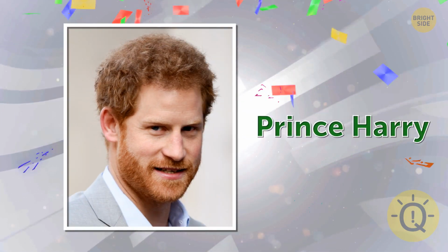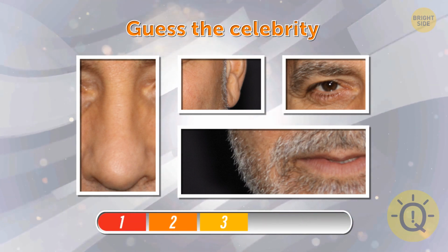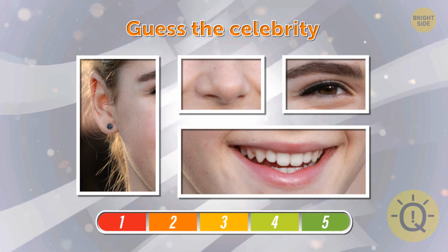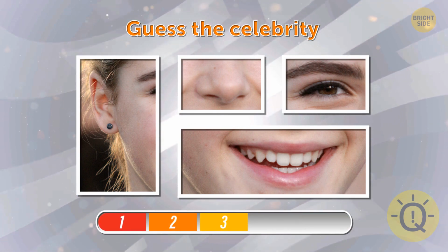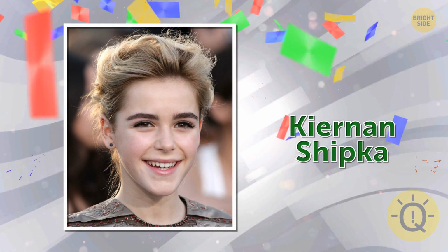Prince Harry, Duke of Sussex. Great job. Here's the next set of hints. Anything familiar? George Clooney. Can you recognize this face? It might belong to some actress or maybe a musician. Kiernan Shipka. Let's go ahead and solve this puzzle.